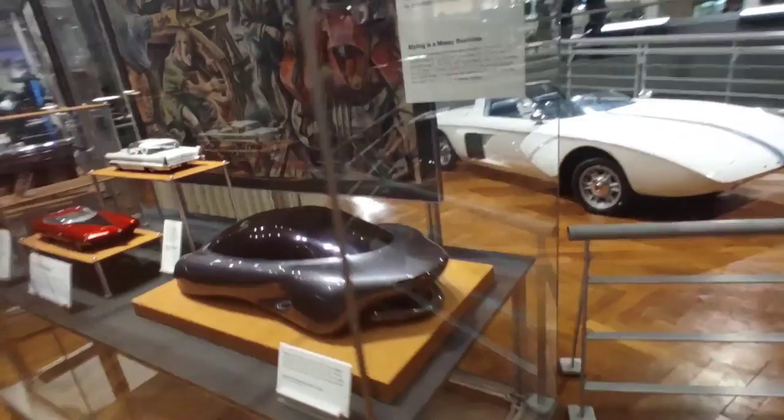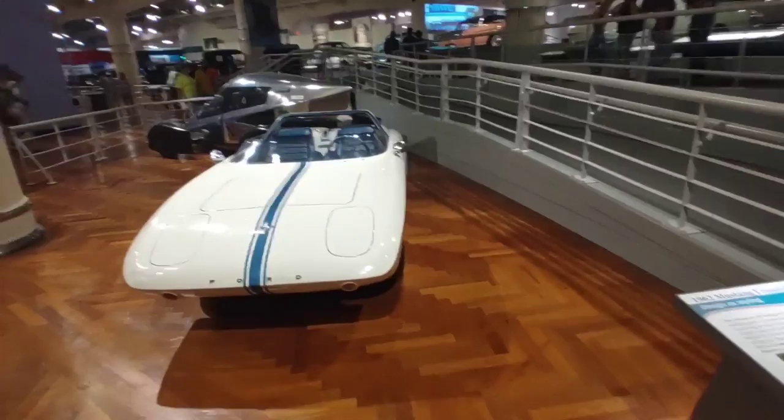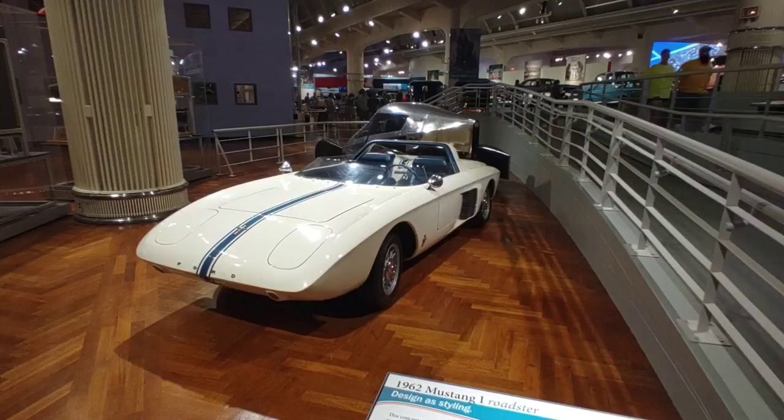Not gonna lie. This would have been the 1962 Mustang Roadster. Mustang 1 design and styling. Yeah, 109 horsepower V4. 60 degree V4, 91 cubic inch, 4-speed manual transmission.